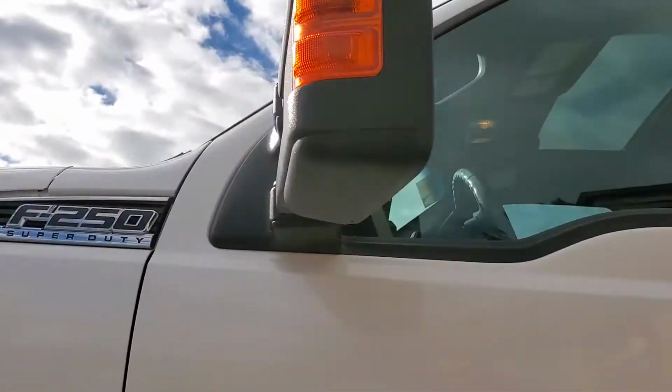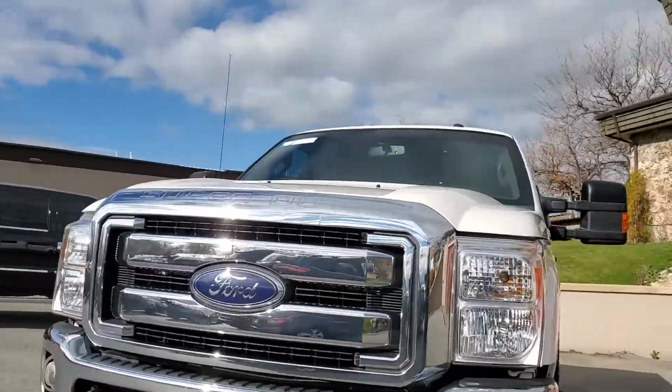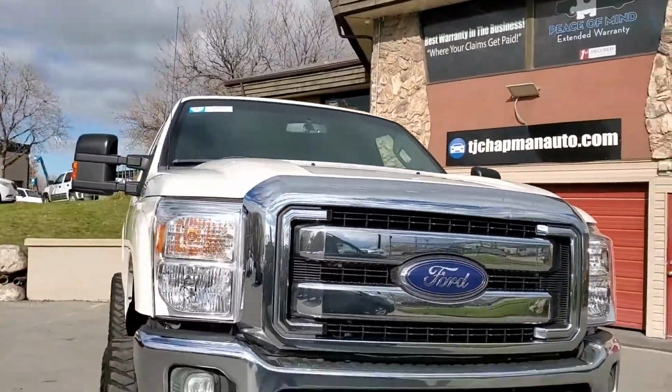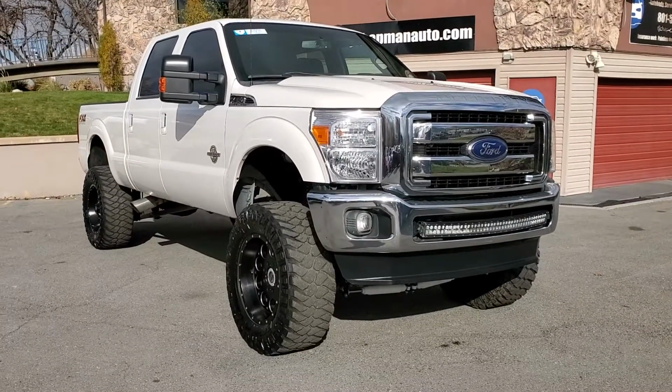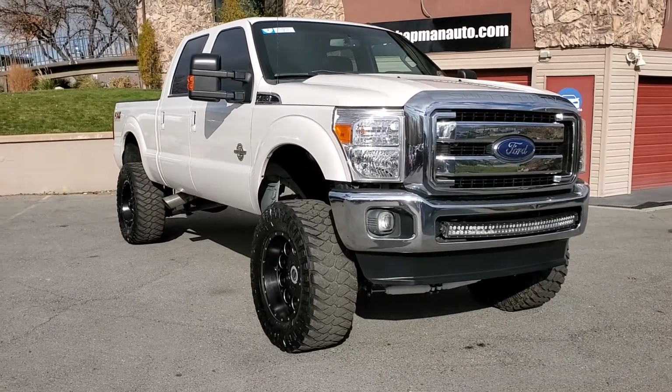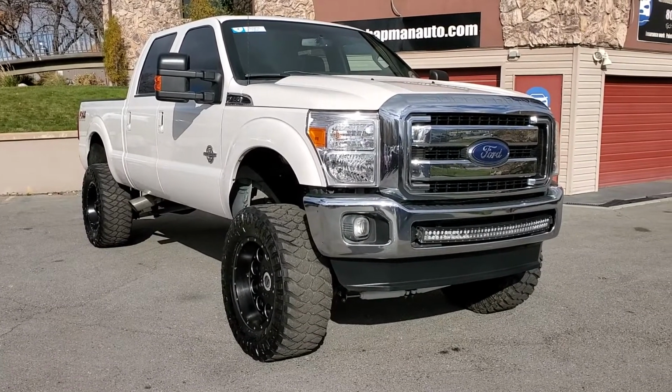This vehicle does have a branded title. There's an impact here in the upper right here in the passenger front quarter panel. The airbag's deployed, but there's no structural damage, so we got it all fixed up. It has passed a 150-point inspection and a state of Utah safety inspection.